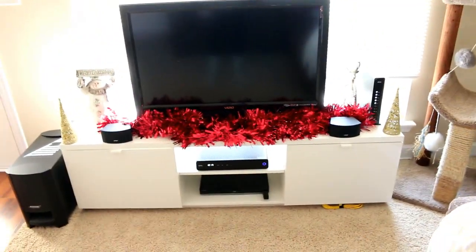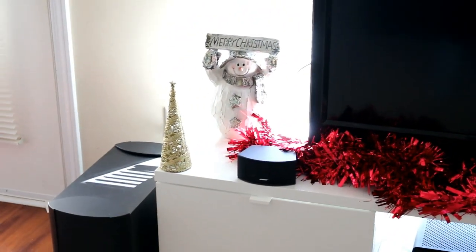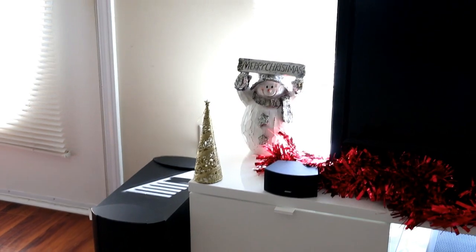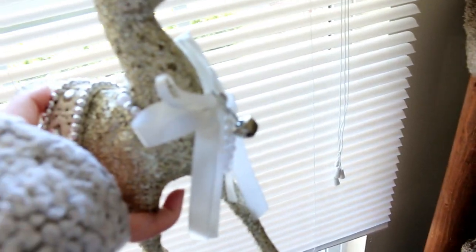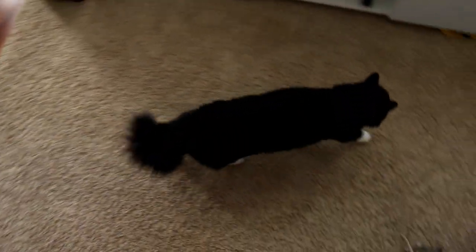I have some tinsel on our TV stand, and then I have these little golden trees at the ends of our TV stand. I actually got these years ago when I went to a Christmas party for a place that I worked at. That little snowman was found at Kirkland's last year, and this little deer, which is super cute. He's got a bow up front and then some pearls and some little crochet detail. But I got that deer last year at Hobby Lobby, I believe.